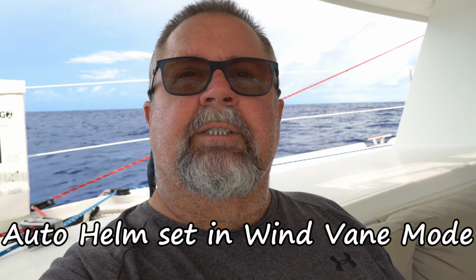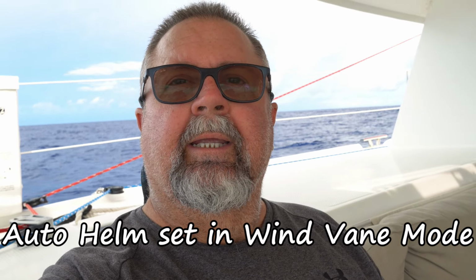So with the parasailer up, we've got about 4.5 knots of apparent wind, and we're making about 5.5 knots of boat speed, which is pretty good. I just have the wind vane set on 180 right behind us, so that keeps the sail trimmed pretty good, and we're going in the right general direction. We're about 10 degrees off our optimal course, but that's not bad for being as far out as we are.